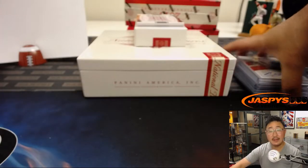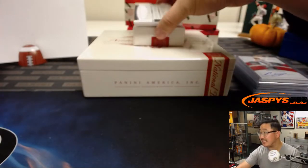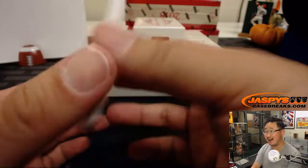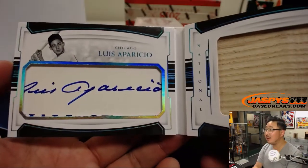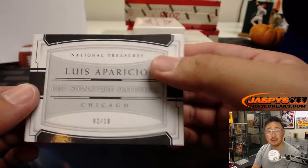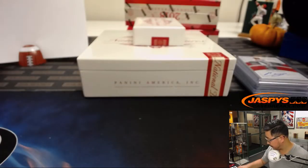Nice Devers for Ben and the number five. The book is out of 10. It's 2 out of 10, Luis Aparicio, cut auto. Nice. And a big piece of his lumber, too. 2 out of 10 for Peter K.